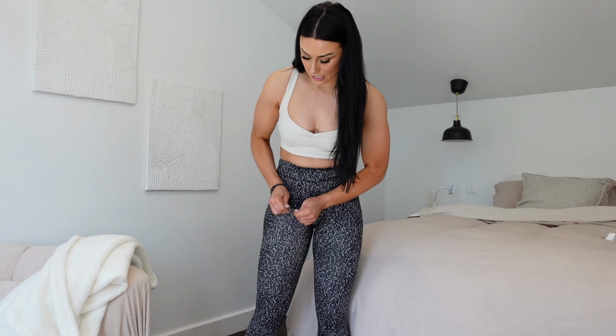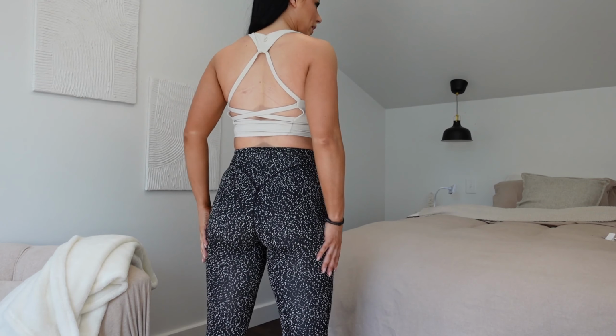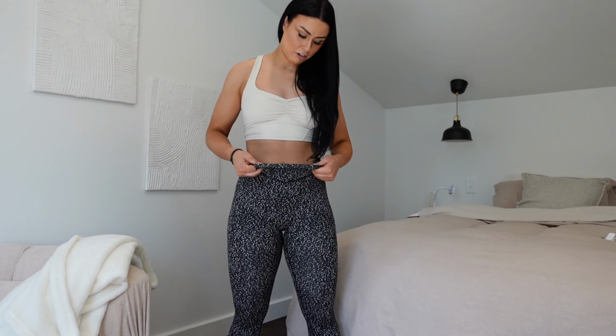This is kind of in the middle where it's not really stretchy, but it's not really buttery. So it has a little bit more compression. It's going to hide cellulite, hide pretty much everything because of the pattern, but I don't know. I just don't think they do anything for me, but I see a lot of girls loving them. I think it's just a preference.